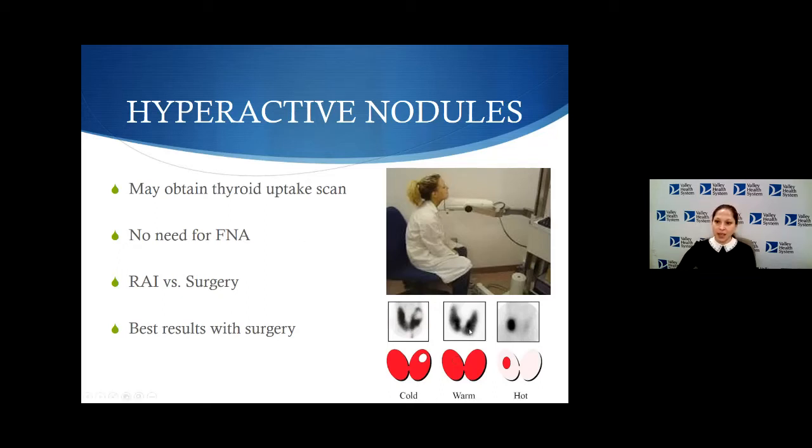You would see something like this or something like this, where the red image shows the whole gland. Or is it coming from the nodule that we found? Just something like this, and the rest of the gland is a little bit suppressed. If the nodule is what's causing the elevated thyroid function, the chances that this is cancer is really low, and it really does not need a biopsy. And if you have a cold nodule, meaning the whole thyroid is producing the hyperactivity, but the actual nodule is doing not much, that's when we need to do the biopsy, okay?